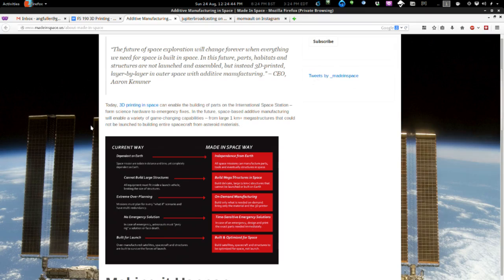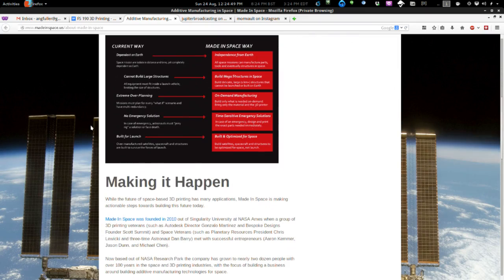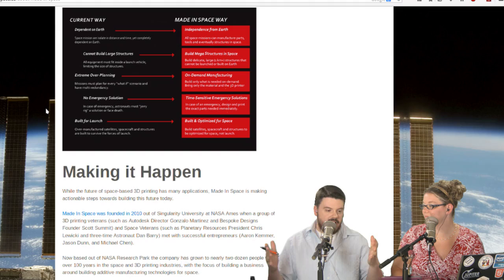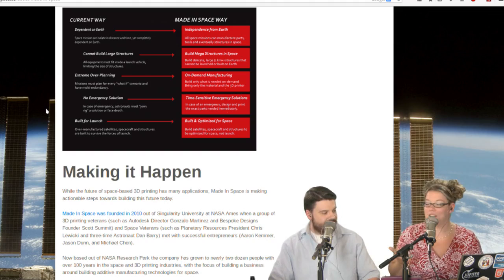What's cool is that it takes out a lot of things that we currently have to do. We have to build things to survive launching. And if you're going to take something up that's a certain size, then the vessel carrying it must be at least that size and larger. But this eliminates the need to have it be launchable. It just is already there, and can start printing, and it could be as big as possible.